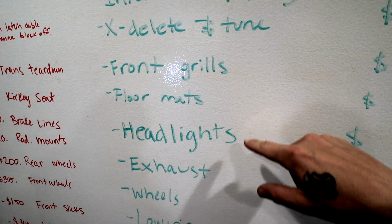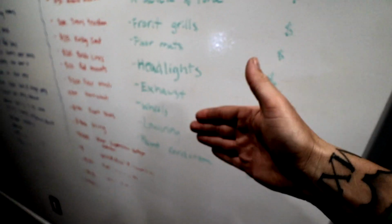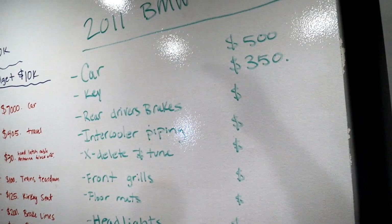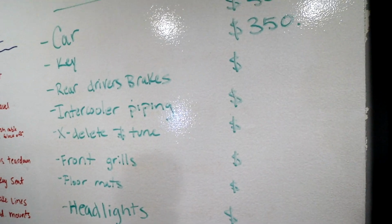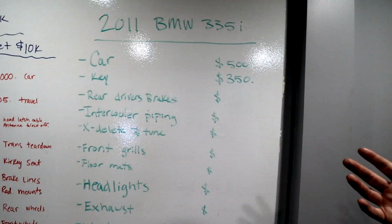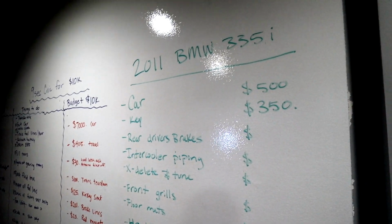Headlights do not work currently. Exhaust we don't need. Wheels, lowering, paint correction, we don't need this stuff. But if we get this far in, if the car's running good, if everything's good on it, we are going to do these things. And then who knows what we'll do. Maybe we'll get it sweet and then we'll just sell it, because I don't really need it, but it's gonna be fun.